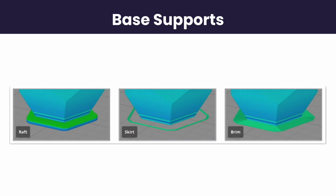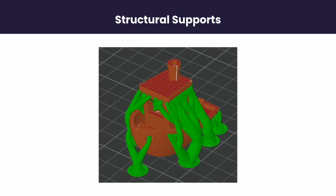Rafts are similar to brims in that they provide a greater surface area for improved bed adhesion. Rafts, however, are thicker than brims, as you can kind of see in the picture, and are used to provide stability to objects with smaller footprints, or to create a strong foundation for upper layers, as well as objects that are pretty top heavy.